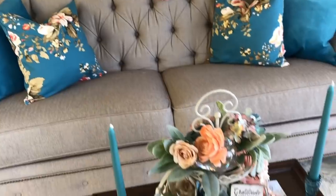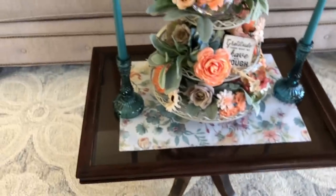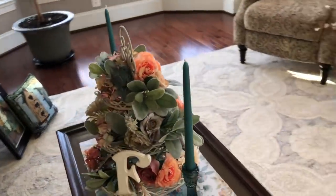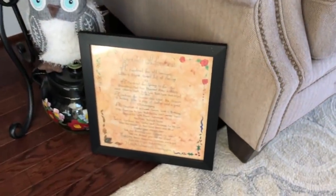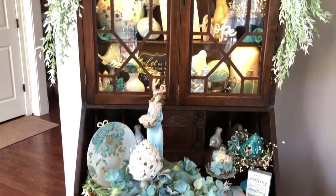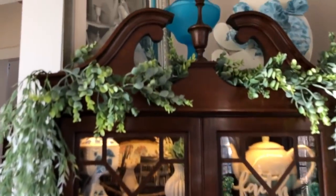And then this is my 3-tier tray out here, and my grandmother's table. Again, every way you look at it, little party for your eyes. Again, another subby gift here. And then this is my secretary. That was my grandmother's, that I just styled just recently.